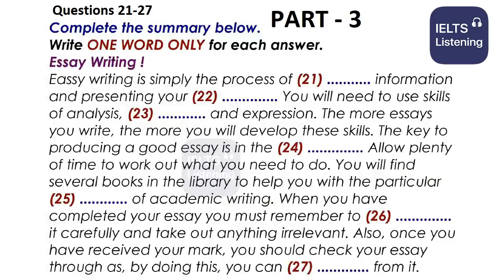Hi, Alex. Come in. I gather you wanted some help with writing essays. Yes. I'm finding this first term difficult, and I'm worried about the assignments we have to do for January. Well, let me see if I can help. You shouldn't panic about it, because essay writing is a very straightforward process, really.